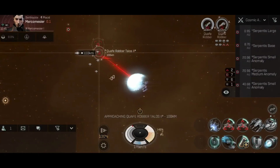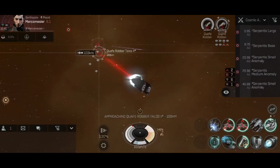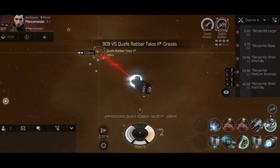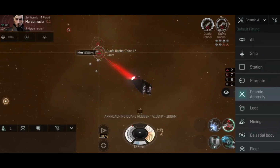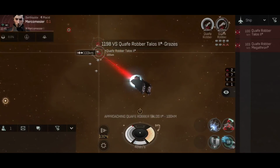and let my natural capacitor recharge underneath. Because in a moment, I'm going to activate both of those targeting computers and the magnetic field stabilizer, and then we're going to open the fitting menu just to see what range and what kind of DPS we're actually achieving with everything active there. But we are slowly going to be taking down, which one are we on here? It's the Talos 2. Talos 2 is going down fairly slowly.